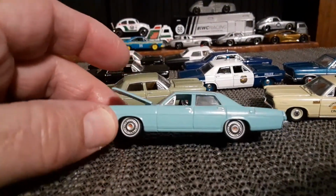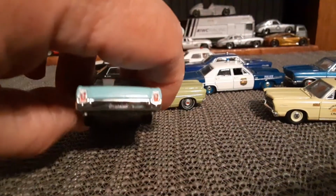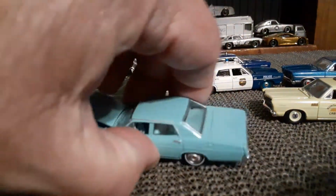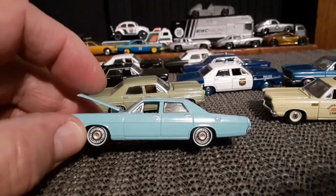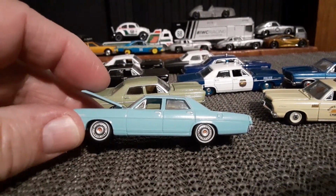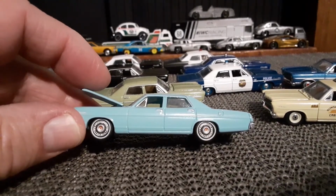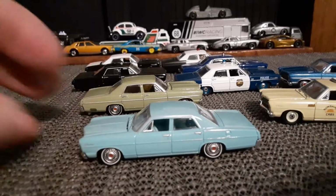Now, I'm sure there's a lot of other versions they made of this thing that I don't have, but it's just cool to have them. Like I said, when I do my variation videos, which I've got a lot more coming, I'm never claiming to have every version, just many versions. But beautiful, beautiful car.